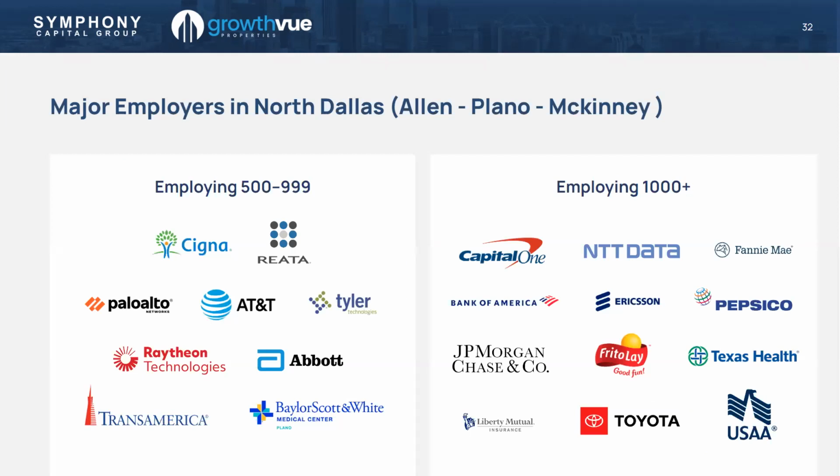And it's in the north part of Dallas where there's a number of Fortune 1000 and Fortune 500 companies. Every single one of these names on here, I think we all recognize. So there is a good, strong job base, which is one of the core metrics that we go after, which is good schools, good income, good job and income growth.